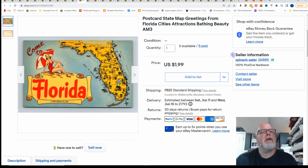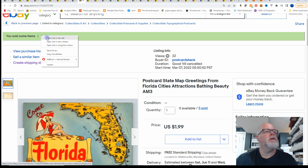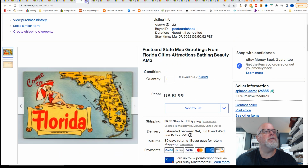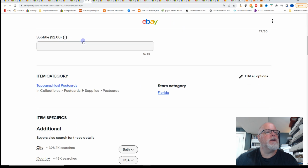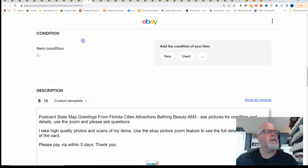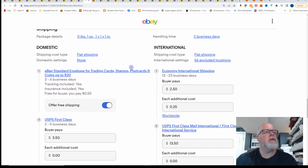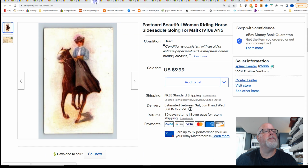And the same buyer bought this one. It says I have none available when I actually have about 20 of those. So I will hit the relist and let's go along on a little journey of a relist. I'm not worried about item specifics, and we'll just keep it at $1.99 and quantity of 5, and boom, there we go.